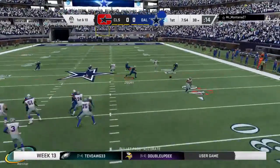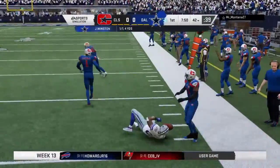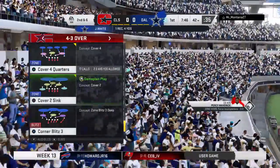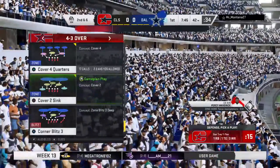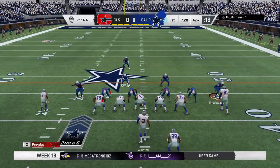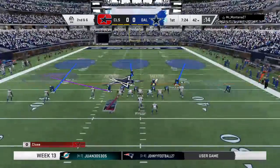From the shotgun, it's Winston. It's caught. This is White. And to the 42-yard line here and brought down there. I know most of the time when the ball's in the air, you're thinking wide receiver, tight end, but running backs, they can be a big part of any passing offense nowadays. 4 yards on that last completion, so that sets up 2nd and 6.